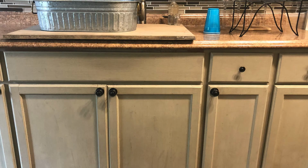I would never do chalk paint again in the kitchen, for 2 reasons. One, it's a matte, and with the wax on it, it's very, very hard to clean. If you put tomato sauce or coffee or anything that happens to spill on your cabinets, it's very hard to clean.